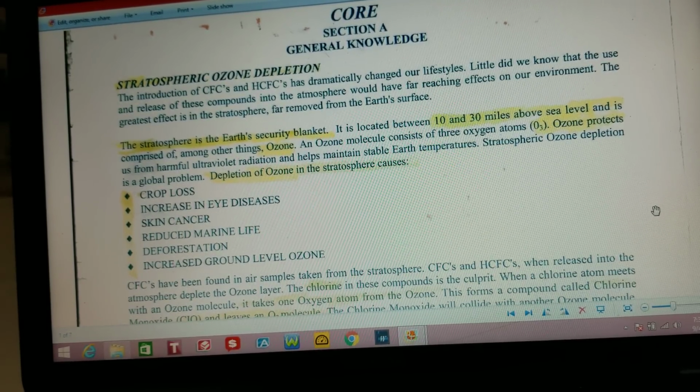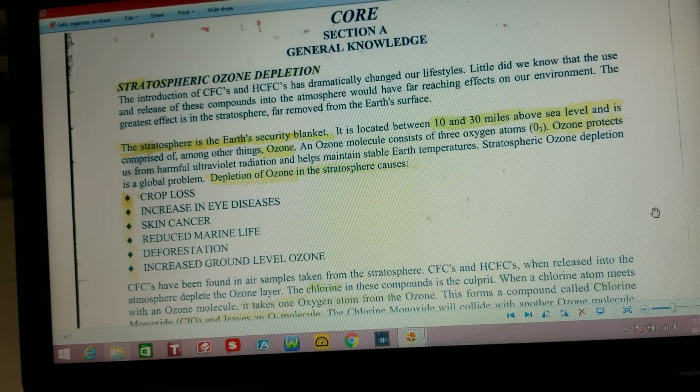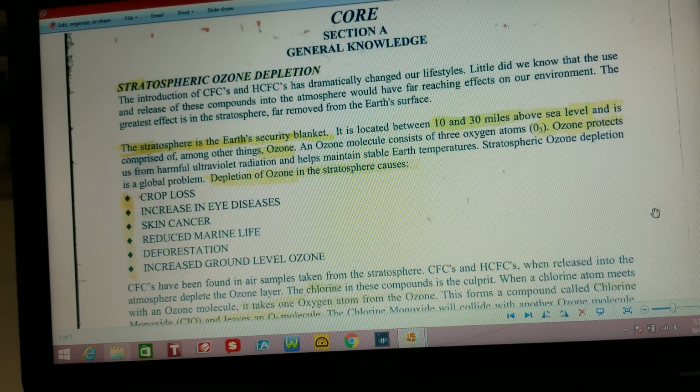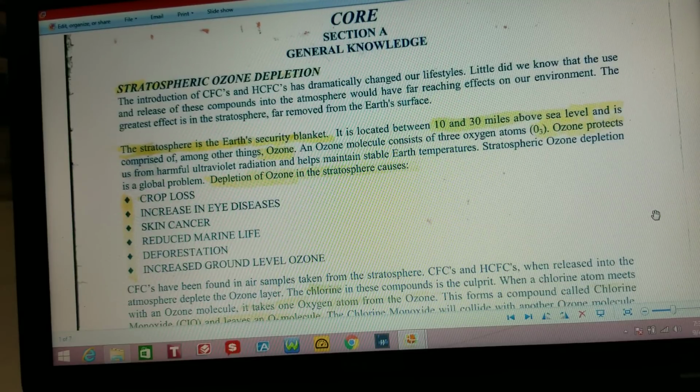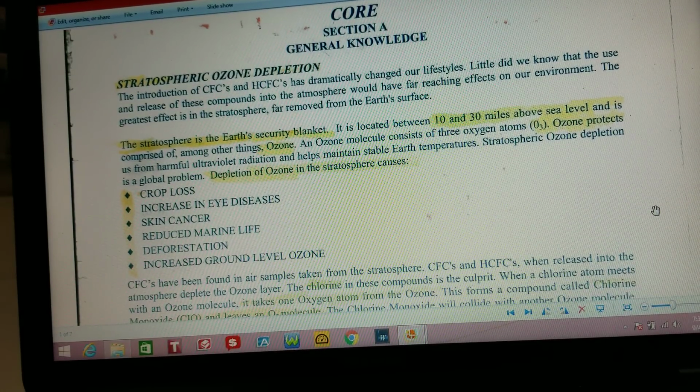Core, Section A, General Knowledge, Stratospheric Ozone Depletion. The introduction of CFCs and HCFCs has dramatically changed our lifestyles. Little did we know that the use and release of these compounds into the atmosphere would have far-reaching effects on our environment. The greatest effect is in the stratosphere, far removed from the Earth's surface.